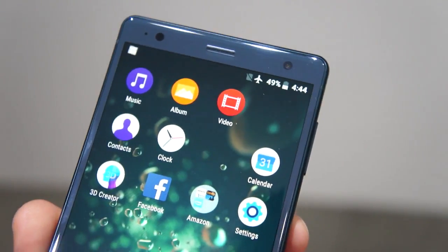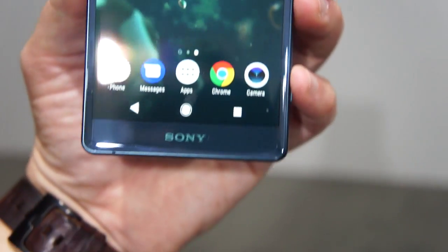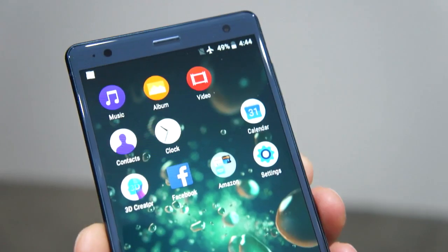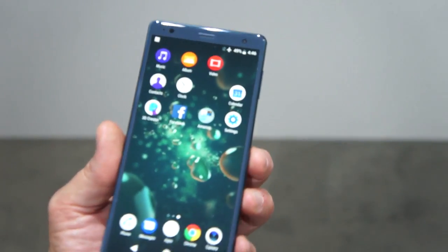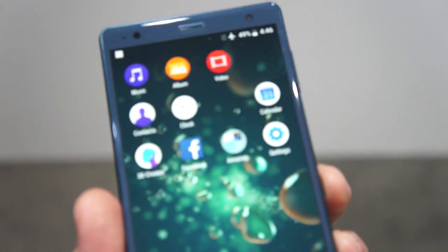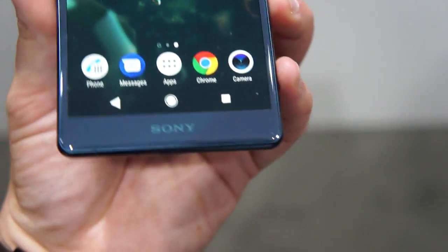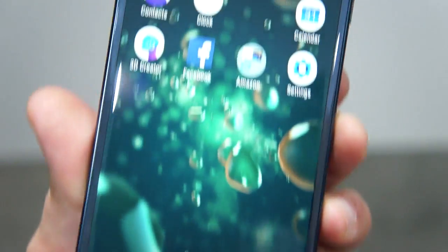This is a 1080p panel, 5.7 inches. It's a beautiful phone, to be honest with you. This is a greenish color, like aqua. This is the second phone launched at MWC that has a Snapdragon 845. This has 4 gigs of RAM, 64 gigs of storage. And again, this is a very beautiful greenish color, aqua color.